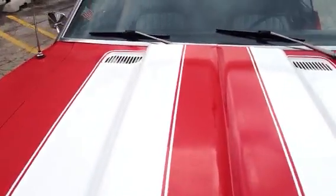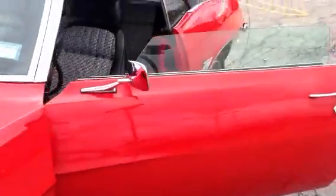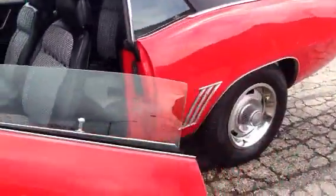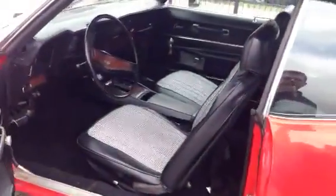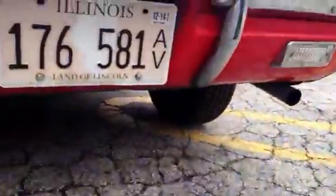So all in all, a really neat car. It can be used as a daily driver at this point, or you could take it to the next level and tinker with it a little bit more, and either paint it or do whatever you want with it to make it a show car. But the interior's done. The top is new. We'll go ahead and do a little inspection underneath here.